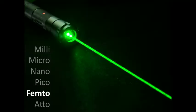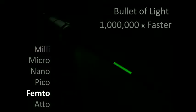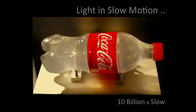Now, if I take a laser pointer and turn it on and off in 1 trillionth of a second, which is several femtoseconds, I'll create a packet of photons barely a millimeter wide. And that packet of photons, that bullet, will travel at the speed of light, and again, a million times faster than an ordinary bullet. Now, if you take that packet of photons and fire it into this bottle, how will those photons shatter inside this bottle? How does light look in slow motion?